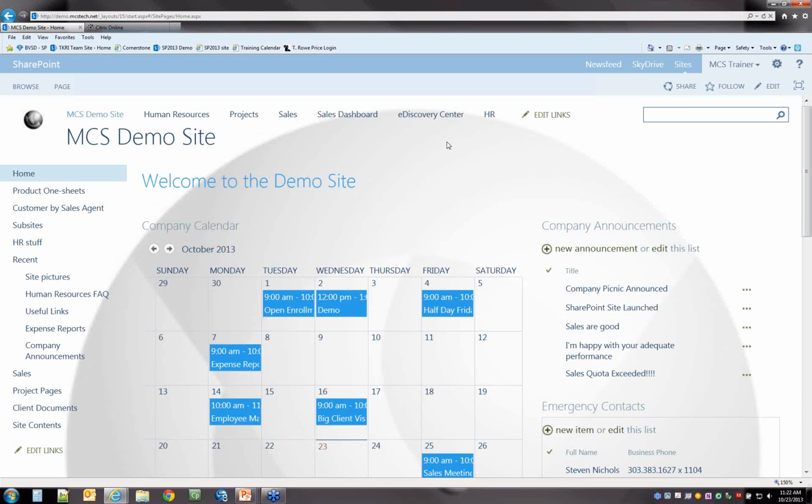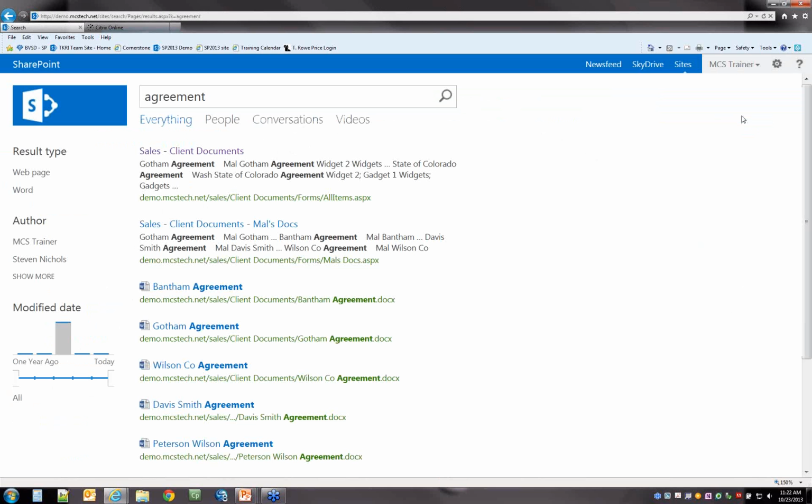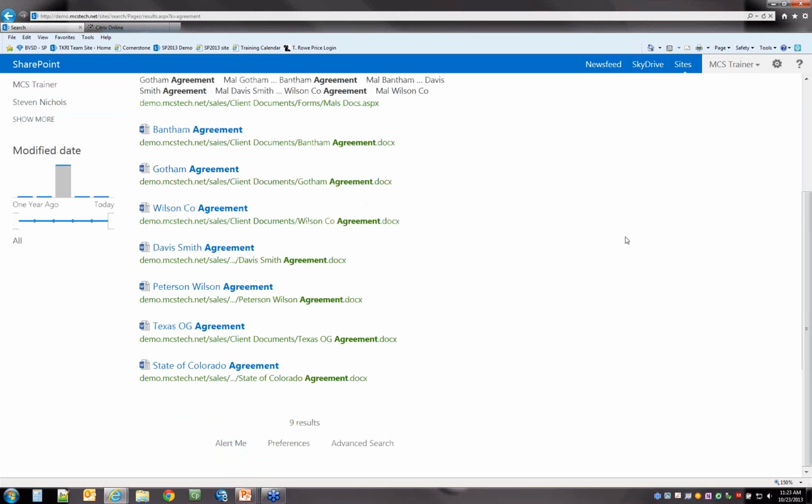First of all, let's talk about just a general word search. If I want to search, I'm going to type in the word agreement. And I'm just going to press enter, and it searches my whole site. And it's not only searching the library with documents, it is searching every single thing on the SharePoint site. So it's searching web pages, it's searching discussions, and you'll notice it comes back with 9 results.